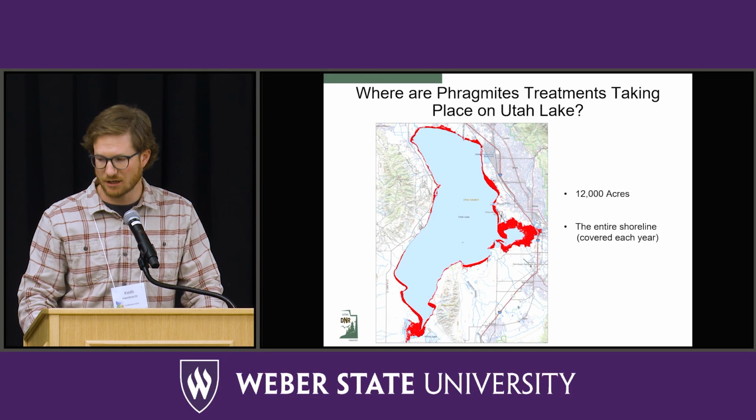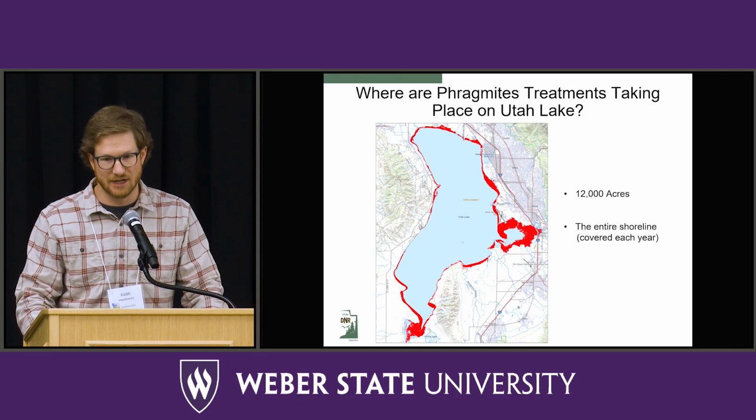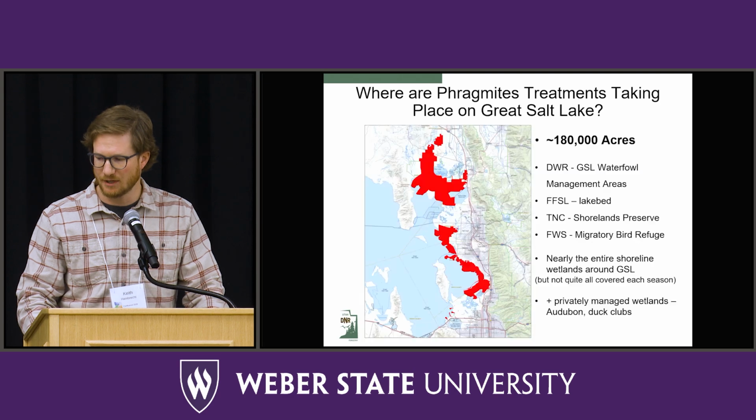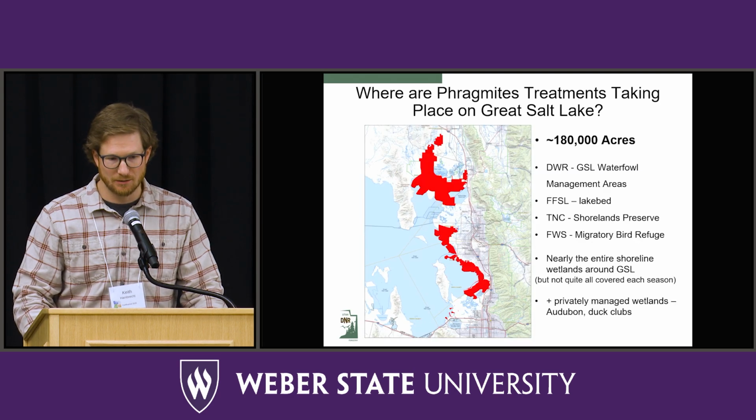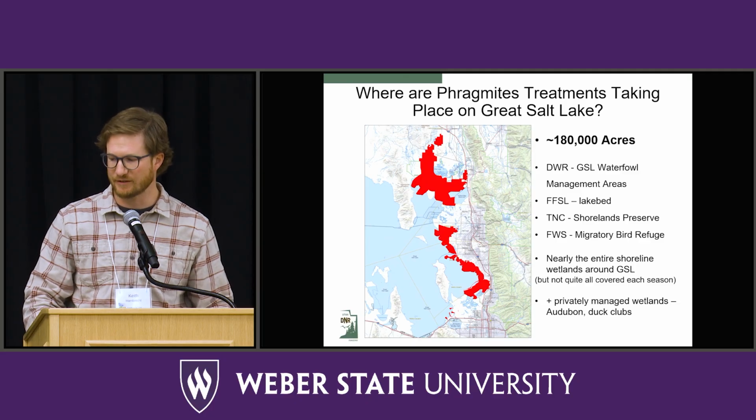So on Utah Lake, we've been treating the entire shoreline of Utah Lake. It's about 12,000 acres of wetlands. And then for Great Salt Lake, our project boundary is about 180,000 acres of wetlands. So it's a massive area.